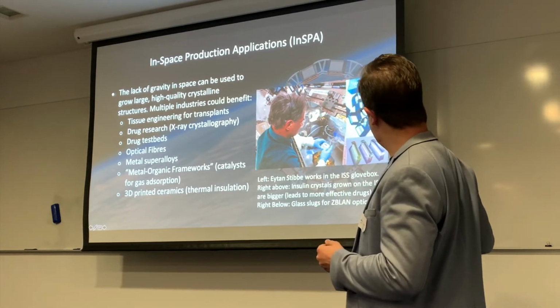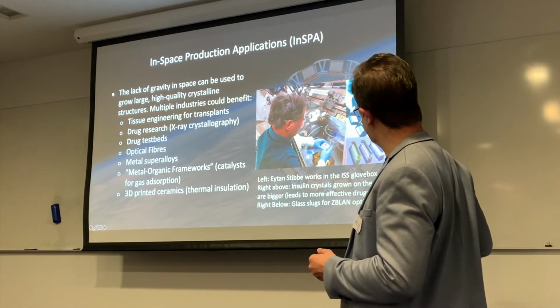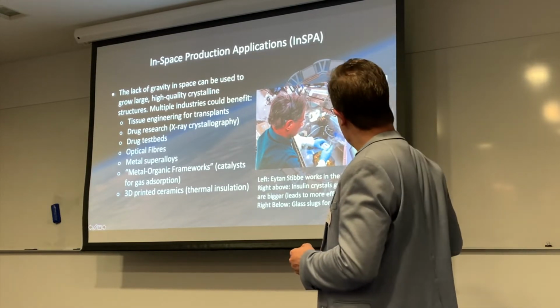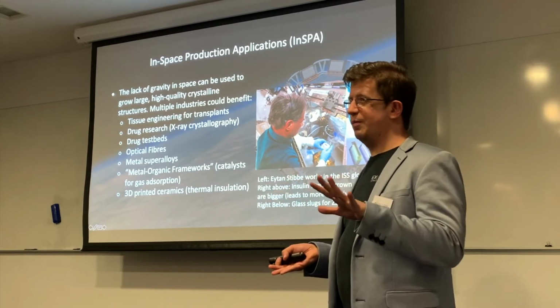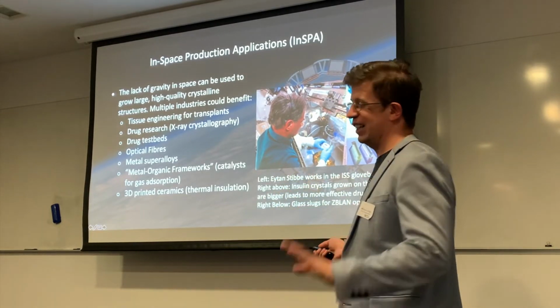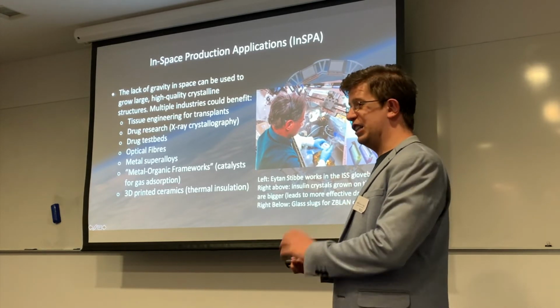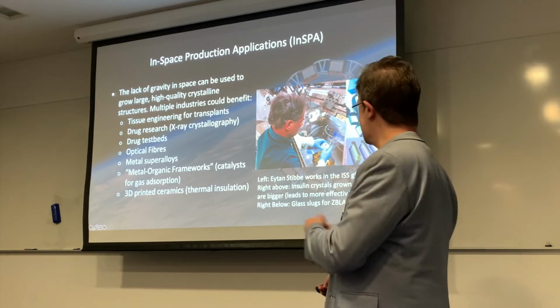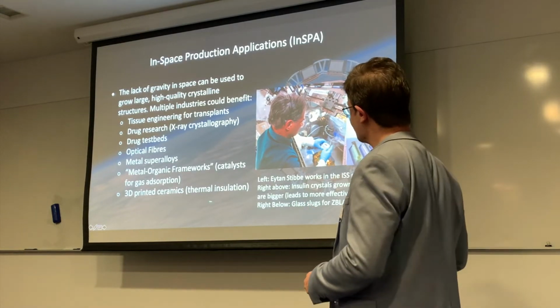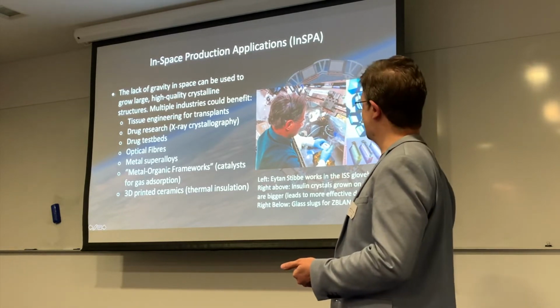Here are some insulin crystals and glass hubs for optical fibers. There are a bunch of different industries. So tissue engineering, which I'll go into later, is potentially useful for doing tissue transplants, particularly in the liver and kidney. Drug research, there's a bunch of different drug research efforts going on.